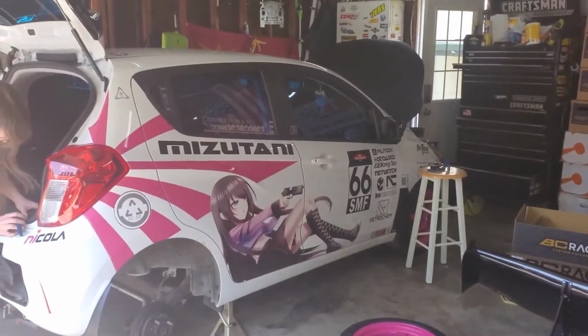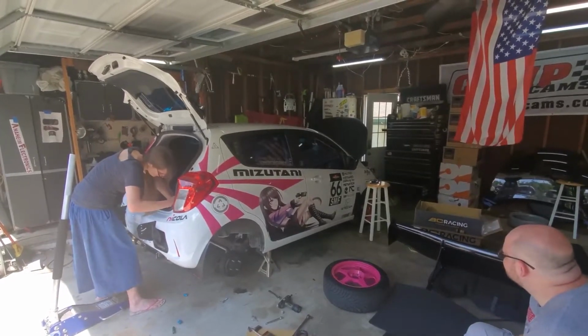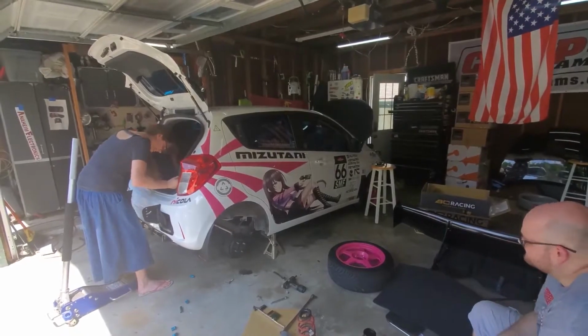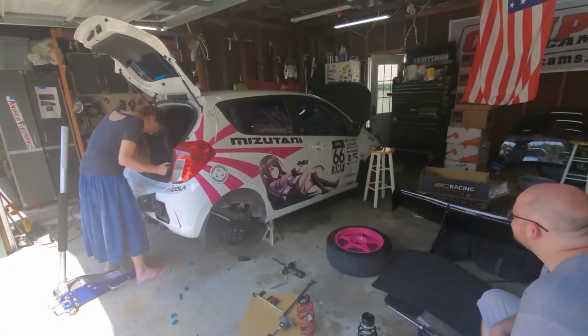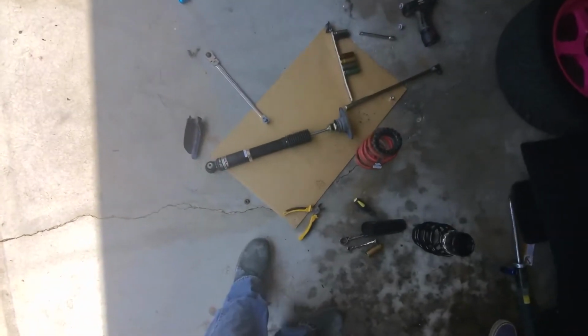We are working on her Spark today. Any of you guys who are into Sparks will have already seen this car in some way, shape, or form, or any of you guys who are in the St. Louis area. It used to be Diva themed, and now it's Cyberpunk aesthetic stuff.